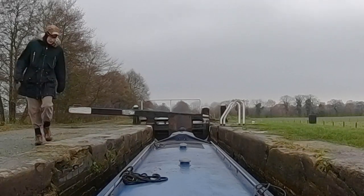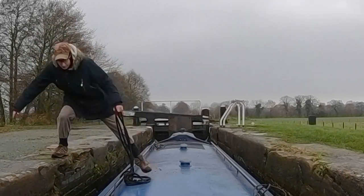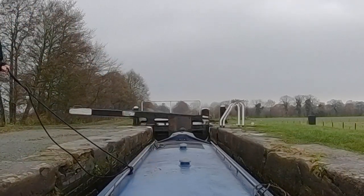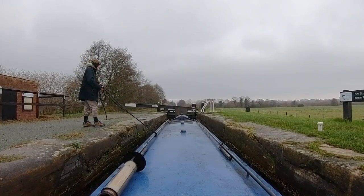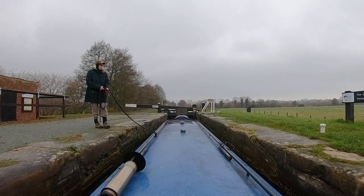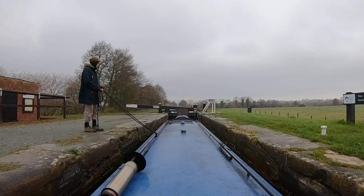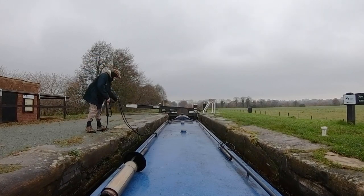You're about to see probably the most iffy part of this entire video, where I step onto the boat roof. Of course, that's a huge potential slip hazard, and the last thing you want to do is slip down between the roof of your boat and the top half of the cabin of your boat and the lock wall there. So I'm going to say, don't be like me and don't do that.